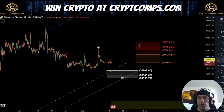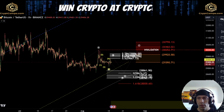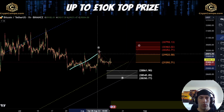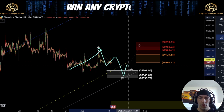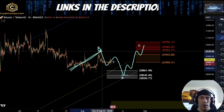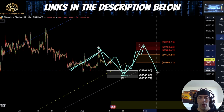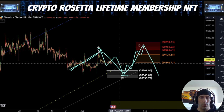So within this idea of this Z wave, if we do see this as A, B, and C to the downside, what we need to be careful here is that within this count, what this would be saying is we get a 3-wave move down, and then we get 1, 2, 3, 4, 5. Now this is normally how we start a trending move, but within a flat correction, what we get is the potential that we get this 3, 3, 5 to the upside here, and then we actually break back down and take this low, and that would confirm the idea of a flat.